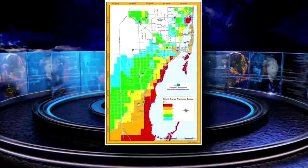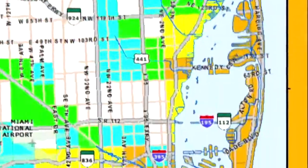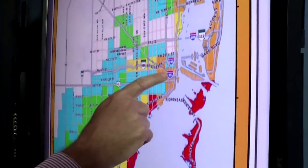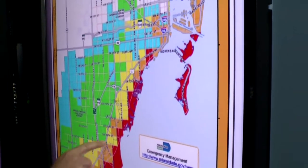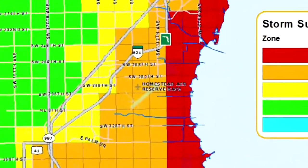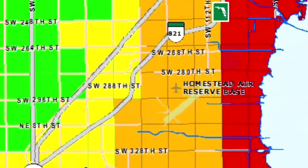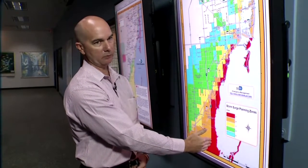Zone B is in the orange. It includes the rest of the barrier islands from Sunny Isles to South Beach. Zone B also includes several mainland areas, including much of downtown, and areas along the coast in the southern part of the county, and this large area east of the Turnpike near Homestead. We saw it with Hurricane Andrew. There's areas along Biscayne Bay that we can see 15 to 20 feet of storm surge.